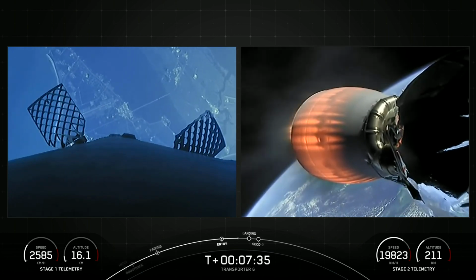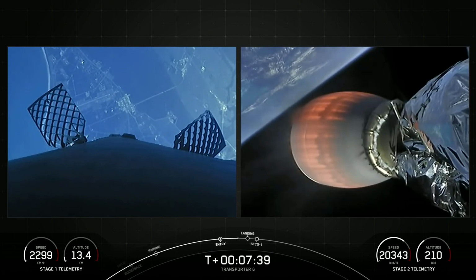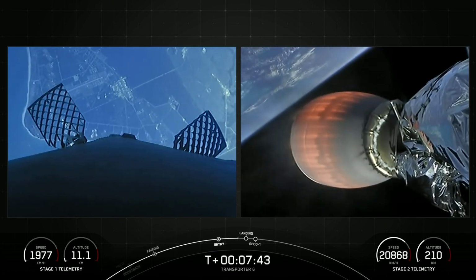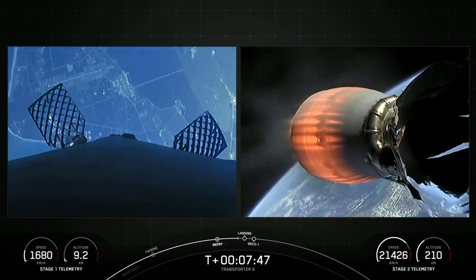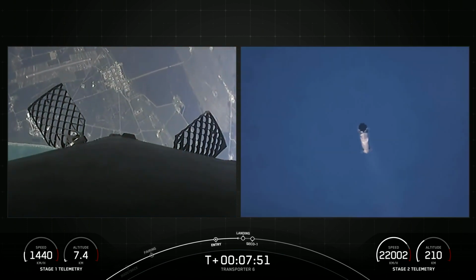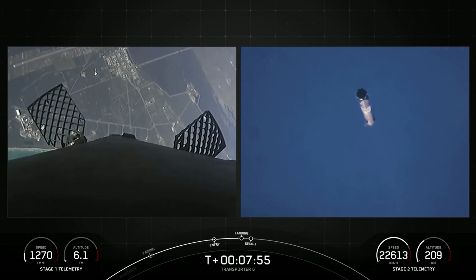We are attempting to recover this booster for the 15th time today, targeting this landing at landing zone 1. We've got just one more burn, which is the landing burn on the first stage. We'll ignite just a single center Merlin engine. That'll happen just before touchdown. Stage 1 transonic.